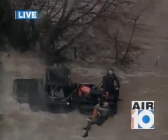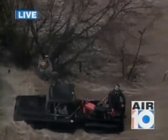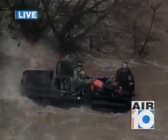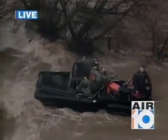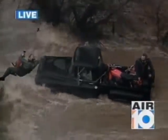All the helicopter will do will position the crew member right above. It's a very tough and tedious operation, especially with the trees around. But as you can see, the helicopter pilot is doing a fabulous job on positioning his crew members so they can get this one individual.